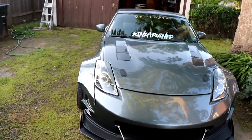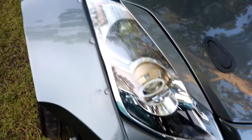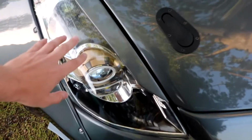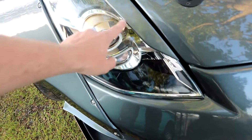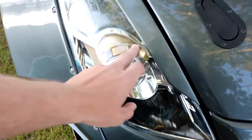The headlights, of course, hopefully you guys can see that detail. We've got a lot of new goodies in the headlights. They were completely retrofitted. I took them all apart and did a repaint. We've painted the inner housing right here black as opposed to the chrome. We did this area here in gold to match the gold trim around the base of the car here. And then of course we have our Ironman mod.